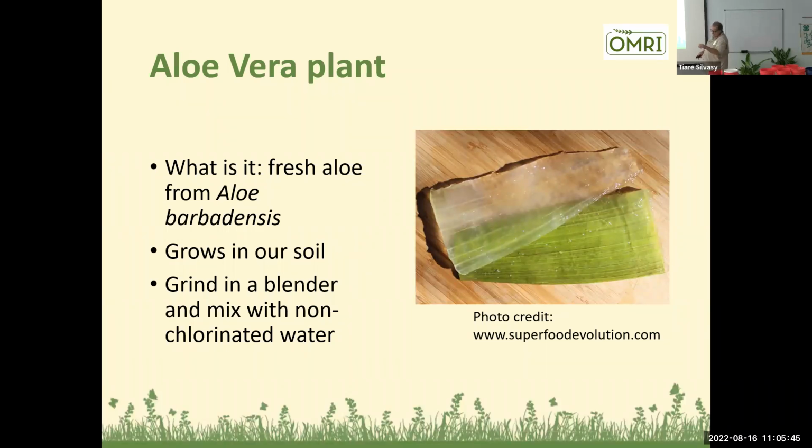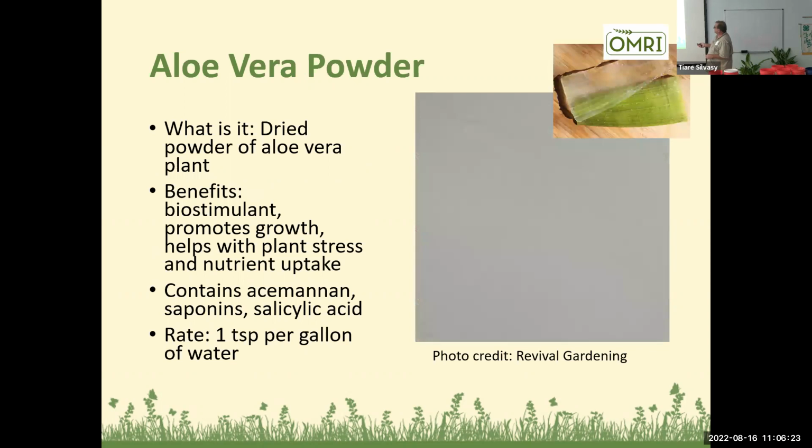You'll have this gel. You'll dip it in non-chlorinated water, right? A couple of times to get the yellow off so it looks just like this clear gel. Then you can put it in a blender with non-chlorinated water, and you can bubble it or let it sit overnight and brew it, make a tea, okay? This actually comes from the Aloe barbadensis plant, the one that we can eat, we can use. It grows in our soil like crazy, throws out pups, so it self-propagates, okay? You can also take fresh aloe vera if you want to propagate and need rooting gel. You can just dip the end of your plant stem in it.